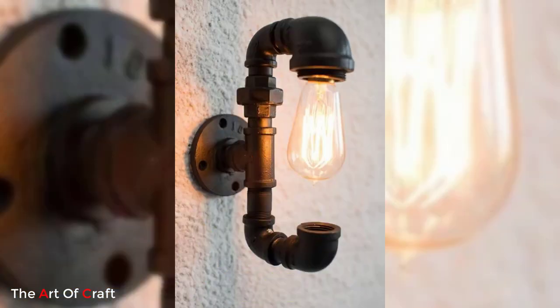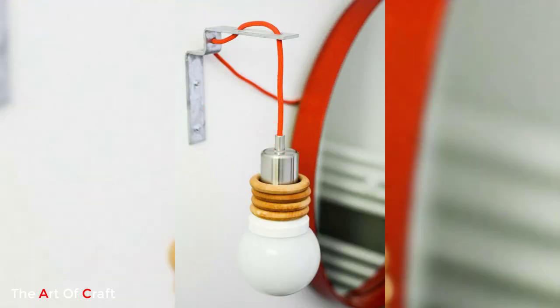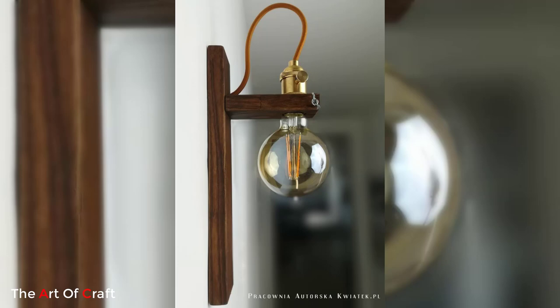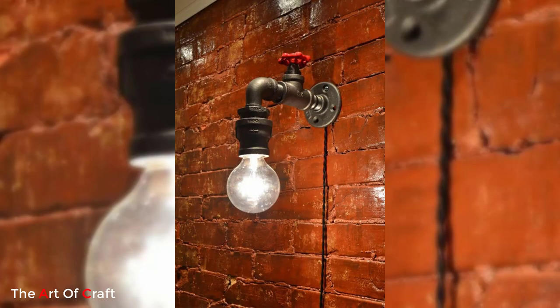Whether you are remodeling your home or willing to give a refresh to your wall, these creative DIY lighting ideas will bring a warm touch of illuminated elegance to your home light decor.